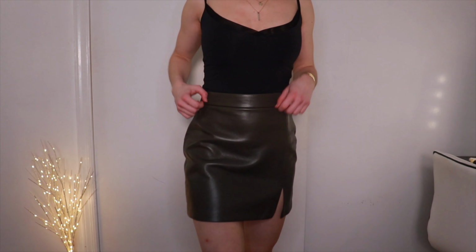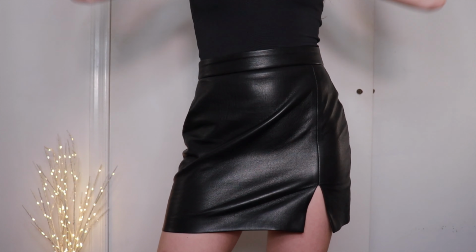I love how versatile the store is, how many different types of clothes there are, just the variety in general, and I love how they have so many vegan leather options. I do like to opt for vegan leather whenever possible, especially when it comes to clothing, and I feel like Aritzia absolutely nailed it. So I'm so excited to show you all the different vegan leather pieces that I have, in addition to all their other amazing items that have just taken over my closet.